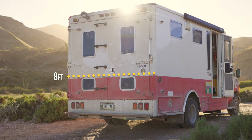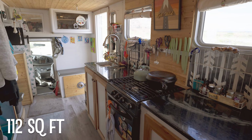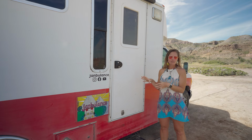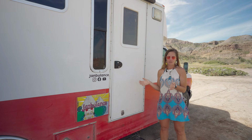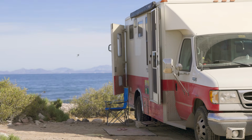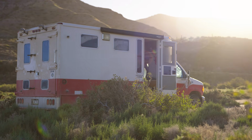My home is 8 foot wide by 14 foot long, and it's about 112 square feet of living space. This box was actually finished out as a Red Cross vehicle, so there's a little bit of a difference between Red Cross and traditional ambulance builds. The biggest one is that the Red Cross has less outside storage, which means you get more inside space, which is great.